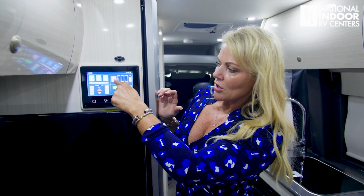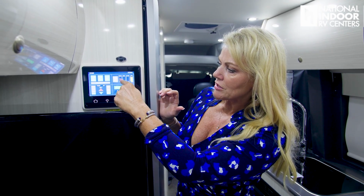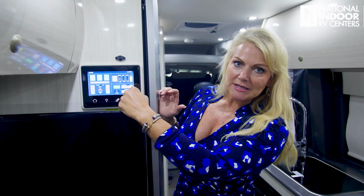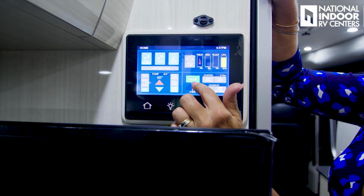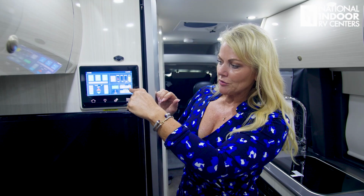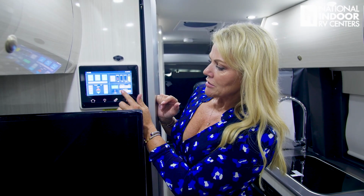This is going to tell us we can turn on our water pump here, and it's going to tell us our tank levels. So our fresh tank, gray, black, and our LP. You see that our LP tank is 85% full. And then this is going to tell us our battery. So our battery's at 14.2 volts. This is our generator. We can start and stop our generator from here. And then we have our auto gen start. So this is pretty cool on a Class B coach that we have auto gen start. So I'm going to go ahead and just hit that.